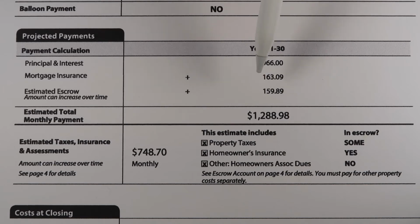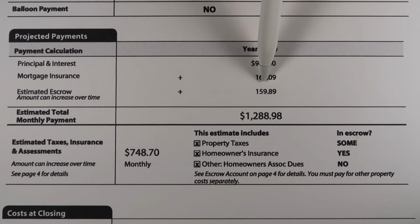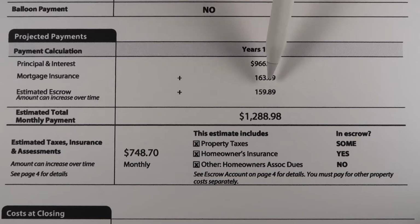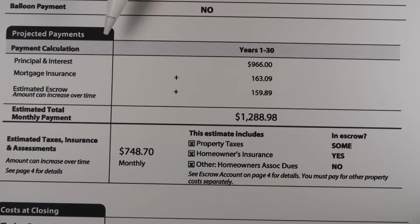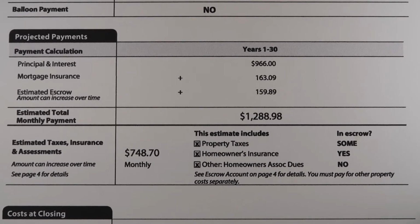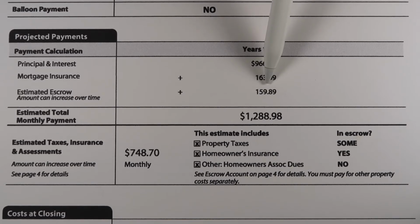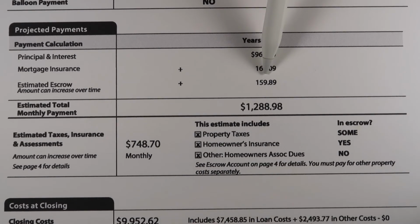So the one that is not accurate is this one, the estimated escrow, which says $159.89. Basically, this includes the property taxes, and let me tell you that this is not correct at all. They're not including the actual value of my home. What this is, is the value of the lot before the home is on it, because when it's a new home, they haven't valued it yet. So this number is just not going to be accurate for basically a full year.